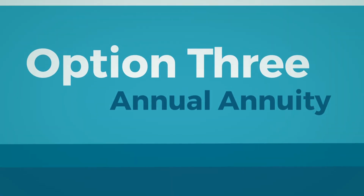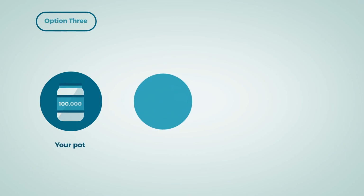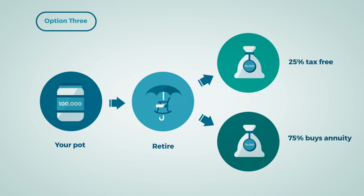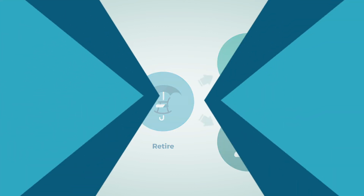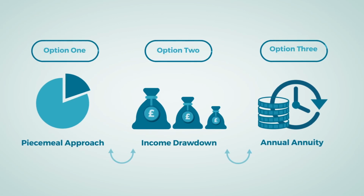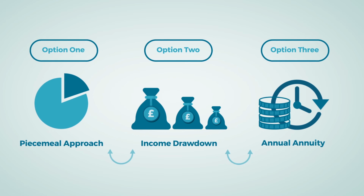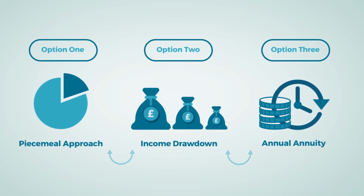Option 3, which is the same as the main option before pension freedom rules were introduced, is to take 25% tax-free, then buy an annuity. This gives you a guaranteed income each year for the rest of your life. It is worth pointing out that you're not forced to do one thing. You can combine any of these options, and this may be a sensible way to proceed in many cases.